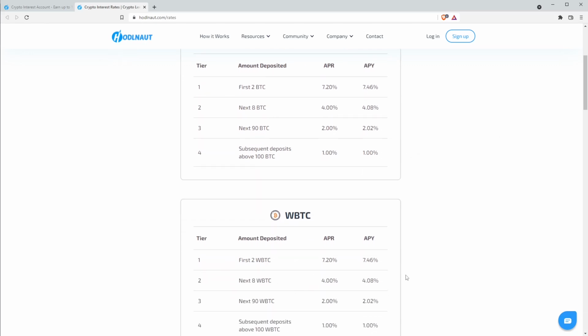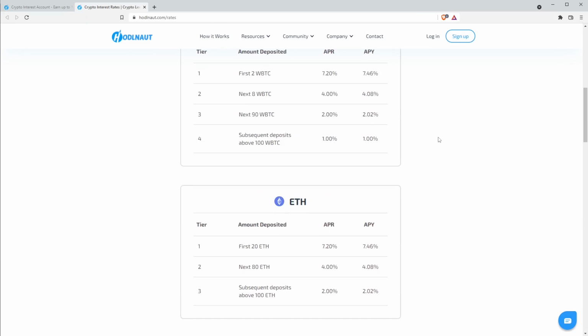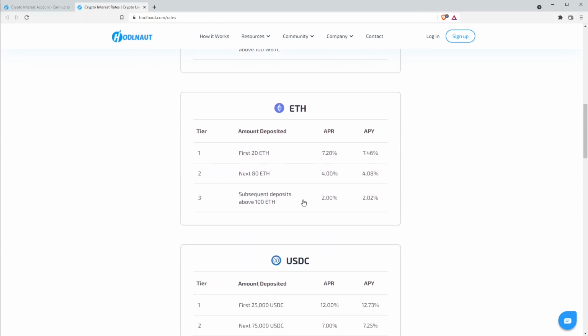Their wrapped Bitcoin rates are exactly the same as the Bitcoin rates. So first 2, next 8, 90, and then over 100. And their Ethereum rates, only 3 tiers for this. So first 20 Ethereum, 7.46 again, next 80, 4.08%, and then any deposits above 100 Ethereum earn 2.02. And when you go into the higher tiers, you don't earn a lower rate on everything. You still earn 7.46, for example, on the first 20, then 4.08 on the next 80, and then just deposits over and above that would be earning the lower rate.